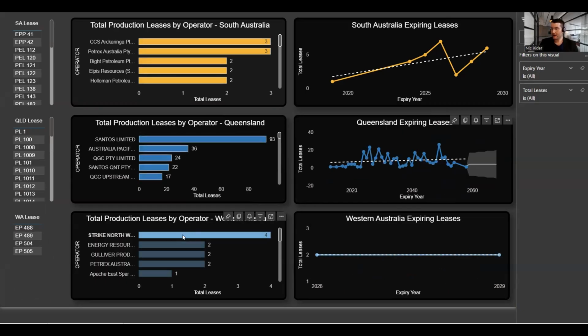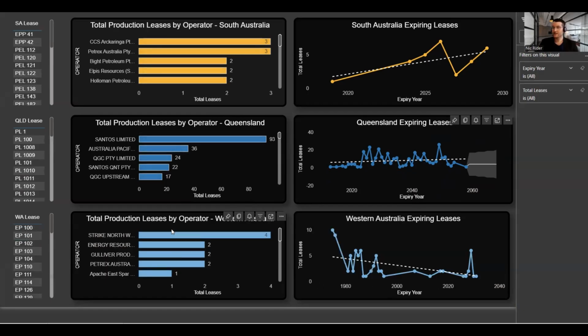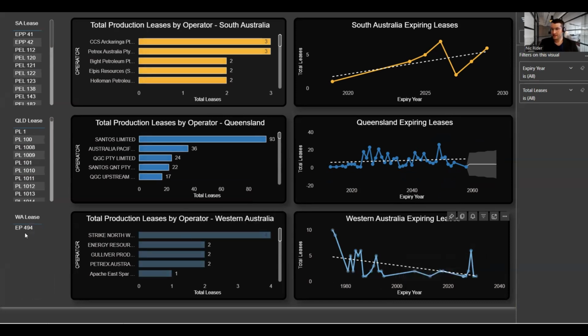Over here in WA, I can look at Strike. We don't really have enough data here to know for sure, but if I just want to see what's expiring in the next few years, once again, you'd probably go to 26 here, and it's the EP 494 that is going to expire.